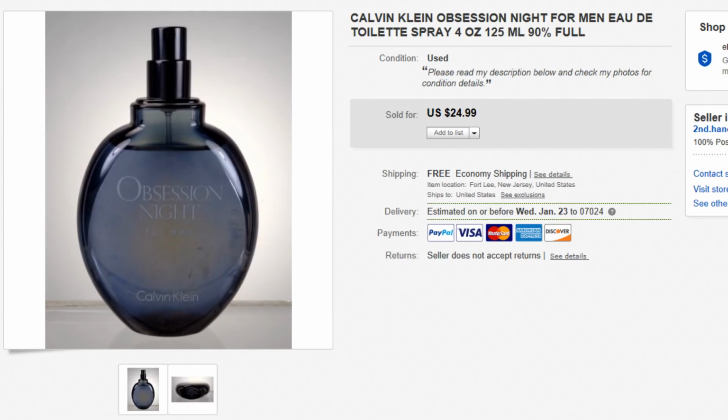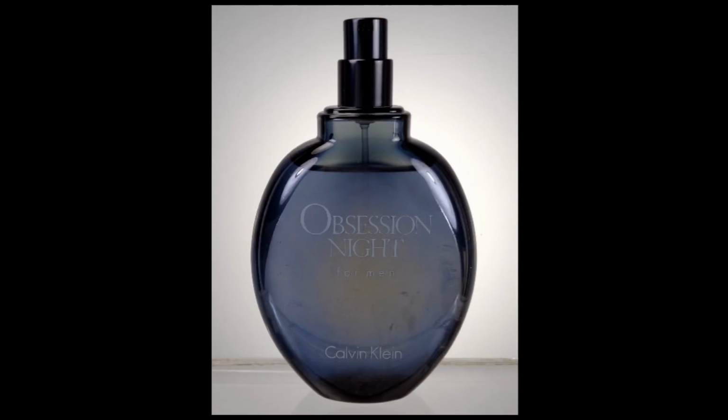Next sale, back to perfume. Calvin Klein Obsession Night for Men, Eau de Toilette Spray, 4 ounce, 90% full. Only got $24.99 for it. You'd think, oh, Calvin Klein, a designer. Nah. It's the old stuff, the out-of-stock stuff that goes for good money.